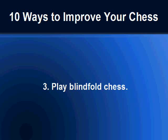Number three, play blindfold chess. This helped out in the areas of memorization, concentration, and focus. This was very difficult very early on for me because it was just tough to play a game legally. I set a smaller goal for myself, which was to at least play the first 20 moves of a game legally. And then I would try to play a full game.